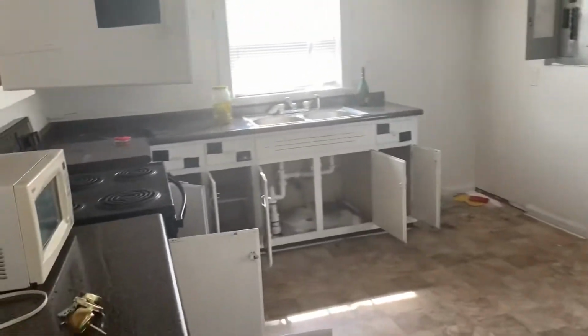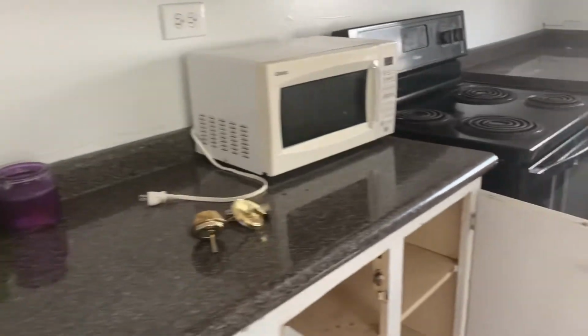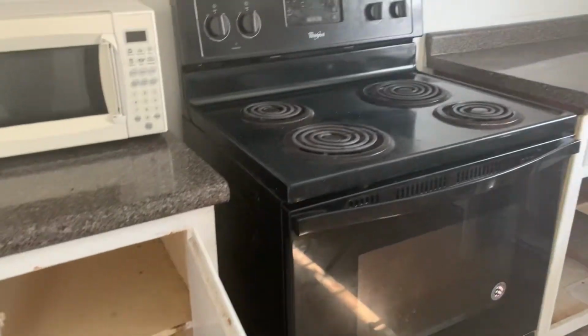So I just came inside the house and let's start off with this kitchen. I had an exterminator come and he said that he saw a lot of mouse droppings, or rat, whatever. It's a rodent. So there's going to be a lot of sanitizing going on here today.